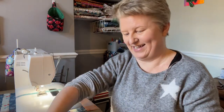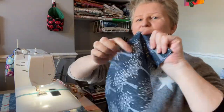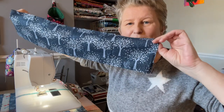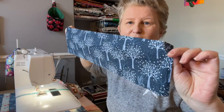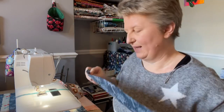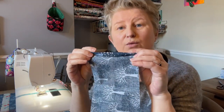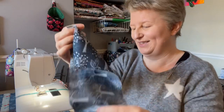And then I thought we'd make the pouch together, but I'm going to make it with this lovely woodland owl fabric. So you need to get a length of fabric. Mine is 5 inches by 21 inches long, so it's the length of a fat quarter basically, 5 inches wide. And then you want to double roll hem both of the edges. So basically we're going to fold it over by quarter of an inch and fold it over by quarter of an inch again on both sides. Okay, so I'm going to do that now.